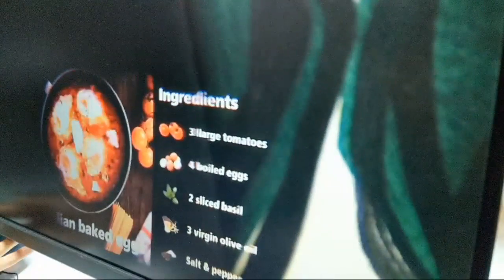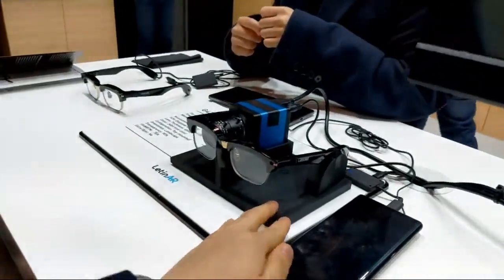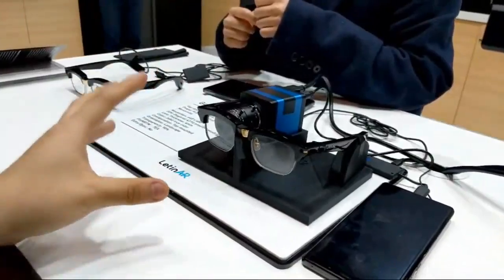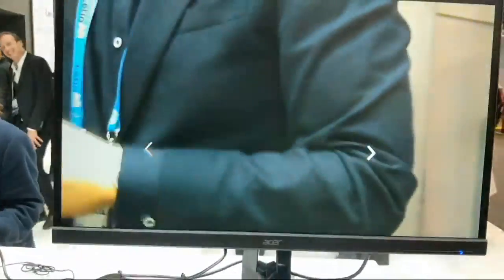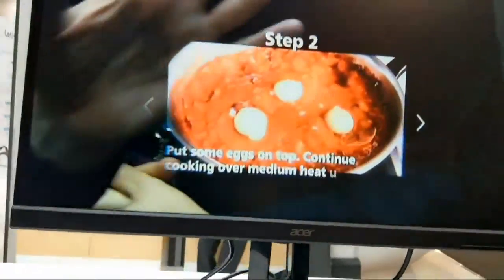Here is our smart glasses demo. The camera is directly attached to the smart glasses. So when you see through this monitor, the real image and the virtual image are combined and shown, and that's how it works.